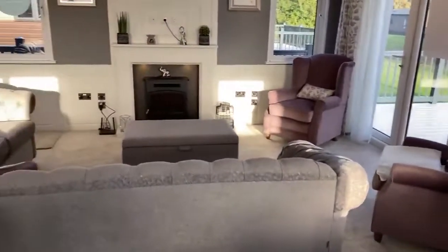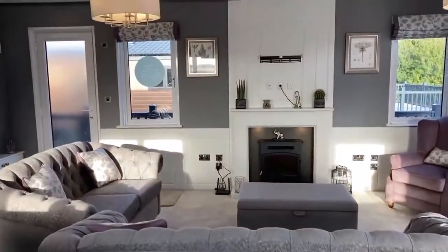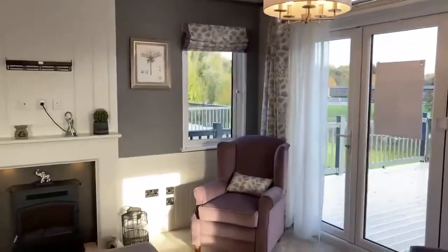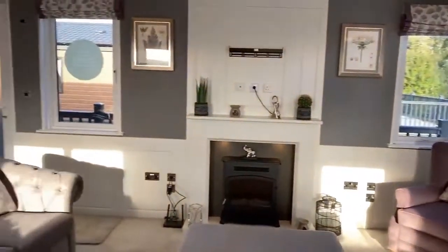You've also got a sofa bed within one of these sofas, and you would also get the TV on the wall there. Of course, it's fully centrally heated and double glazed, and does come with an electric fire as well. So just going through to the rest of the holiday home now.